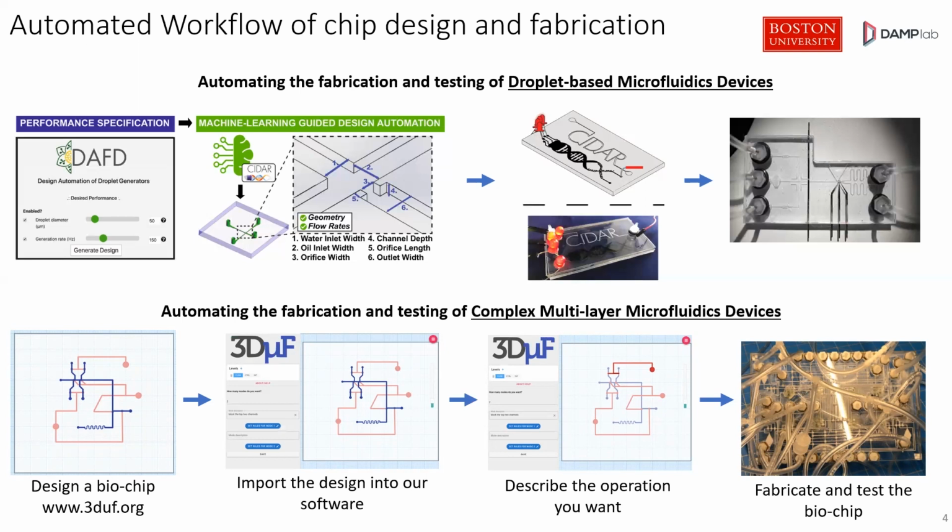Yes, it's a multi-layer device. It requires what we call control and flow layers, and it's hard to design two different designs at the same time because you need them to be completely aligned, right? So there are software tools like 3DuF that also came from Doug's lab that can help us. It's a CAD tool that helps us design that with precision.